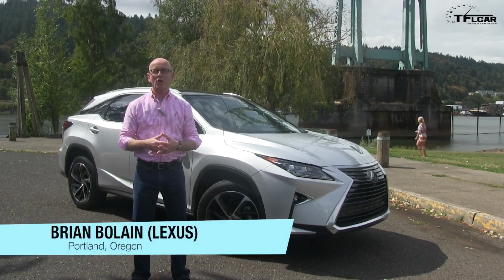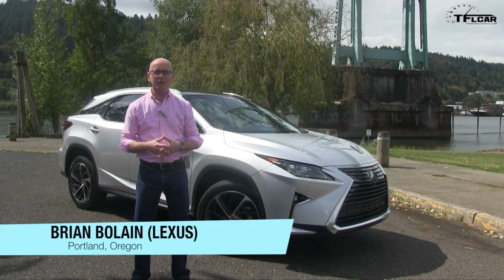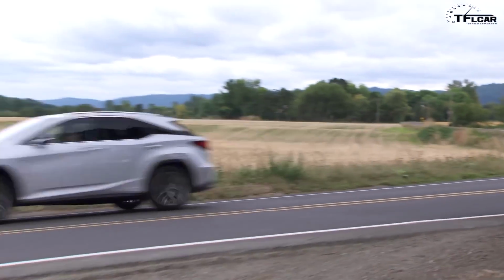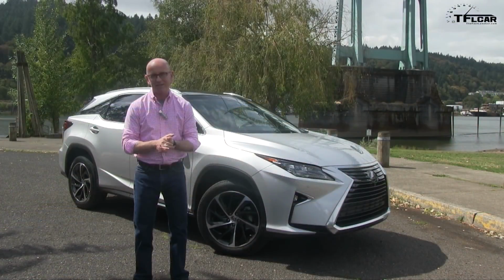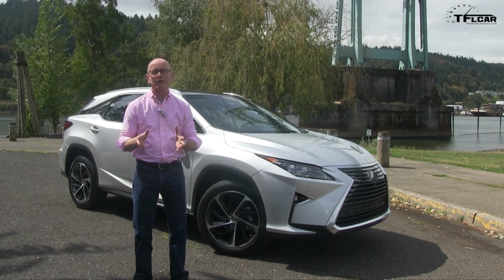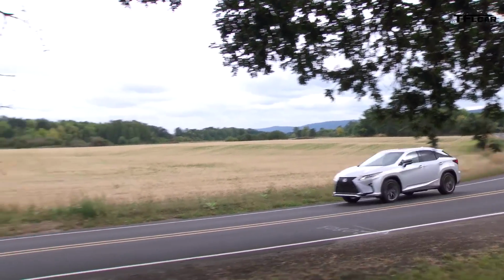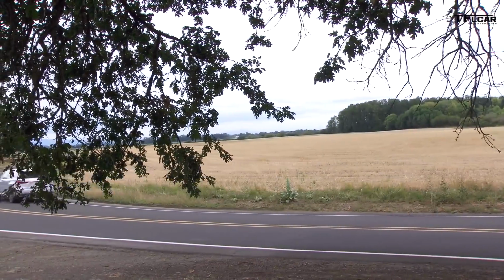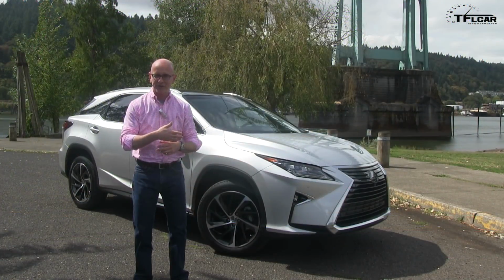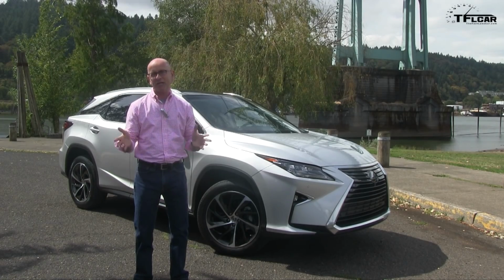Alright, so my name is Brian Bolain, B-O-L-A-I-N, the corporate manager of Lexus Marketing. I'm happy to be here to talk to you a little bit about the 2016 Lexus RX. Some interesting facts about the RX: this is the fourth generation of this vehicle that Lexus has offered. The original was introduced in 1998, and we've really progressed the vehicle a lot over the years, and this generation in particular, coming out of the last one, has got a lot of significant change to it.